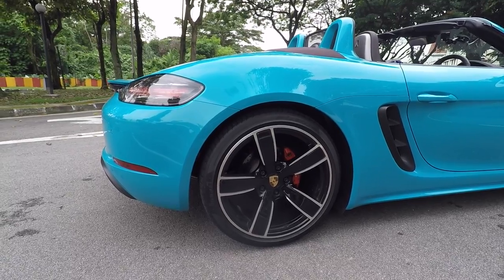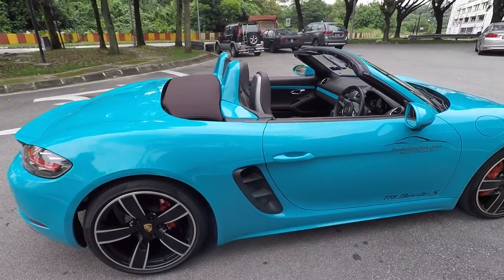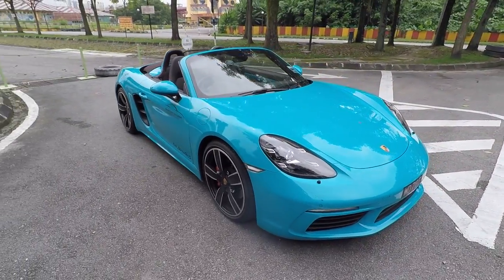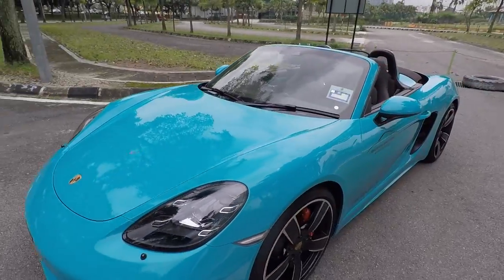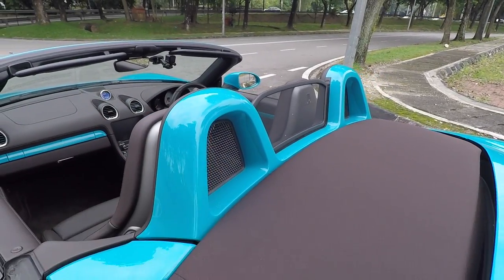And this Miami blue paint job is fabulous, right? Look at it. Handsome, handsome car, huh? And it's of a great size as well. Get the roll hoops here and they stylize it.